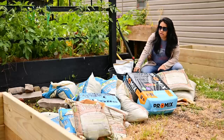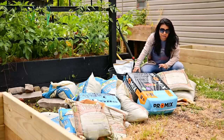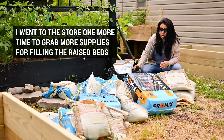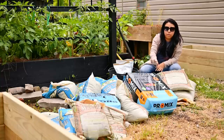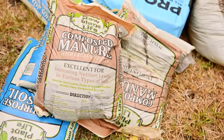I have a combination of a lot of things, and it was raining. Like I said, it rained a lot. So when we went and grabbed all of these things at Menards, it was raining, so I just kind of threw everything together here. I got some potting mix, a good Pro Mix potting mix. It's very, very fluffy. I got some compost, a few bags of that. I got some topsoil. They're all mixed in here.